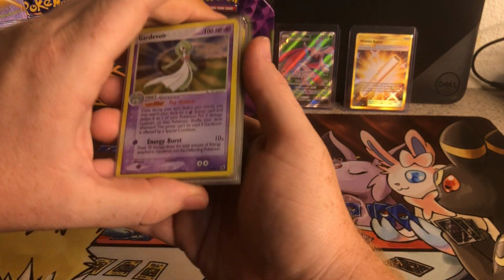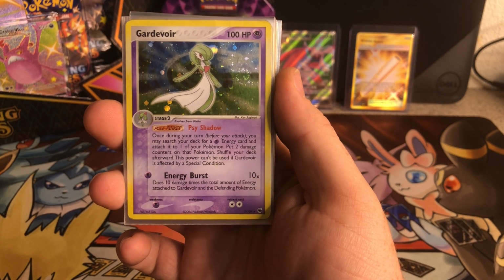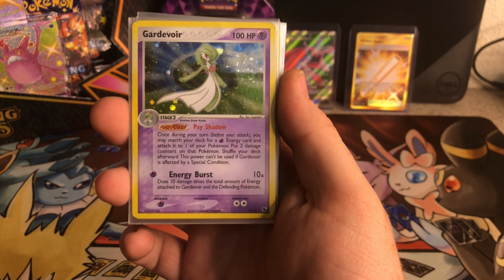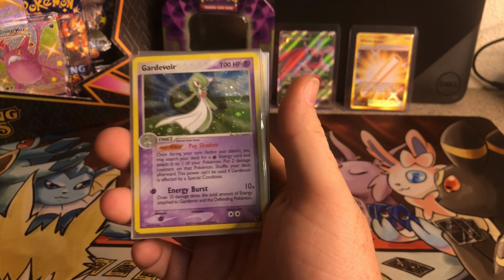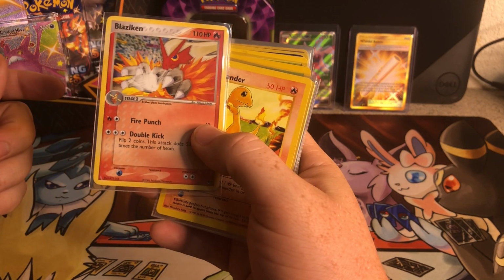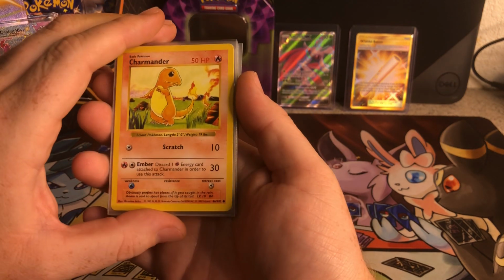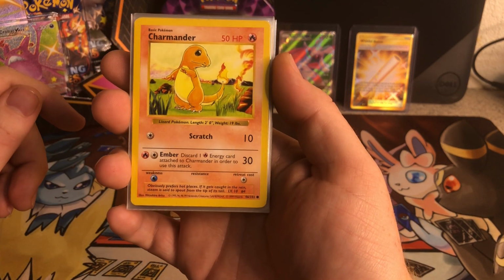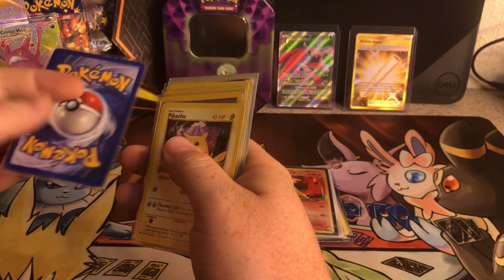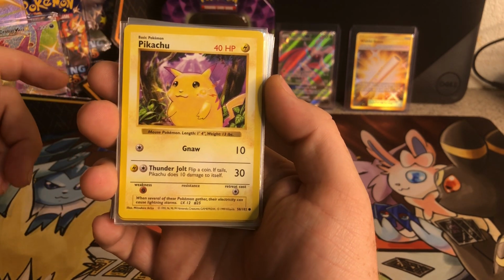This one, I really like this Gardevoir. Peep the swirl, little swirly dude. Little swirly action over there. I think that's pretty sick. Always love some swirl action on my cards. Blaziken. Another base set Shadowless Charmander. Base set Shadowless Pikachu.